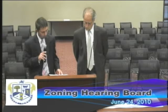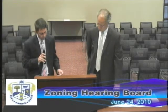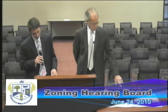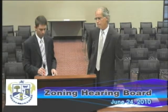If you look at A6, is that a picture of the sign as it would sit behind the existing fencing at the tennis court? Yes, that photograph was taken from the entrance that I referred to. And we took that photograph at a 4'6" eye level to simulate the view from a motorist as they turned into the drive.